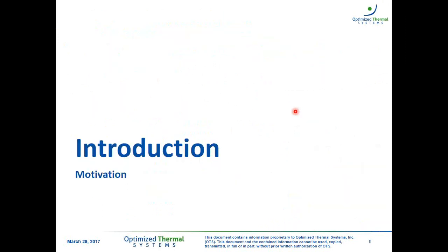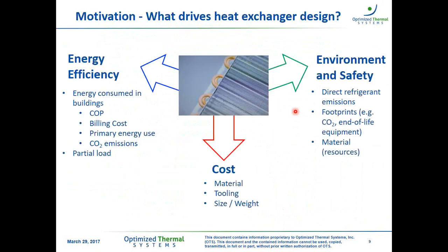Okay, so that was a very elementary and basic introduction to tube fin heat exchangers. Let's start with the motivation and what drives heat exchanger design and the pursuit of better heat exchangers. So we have a tripod of energy efficiency, environment and safety, and cost. So we're obviously focusing on improving COP, reducing billing costs and primary energy use.